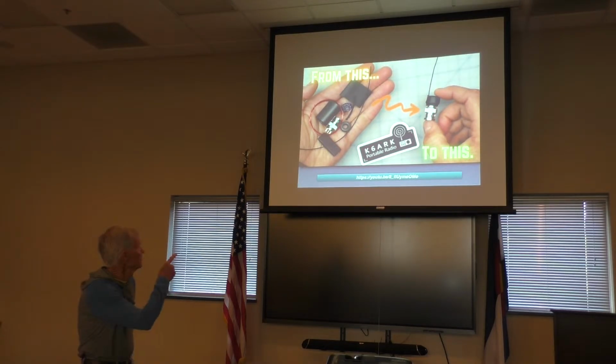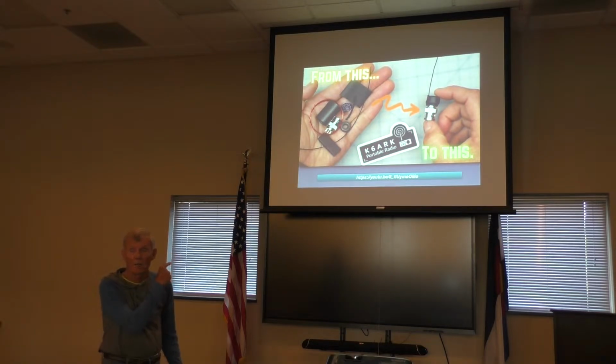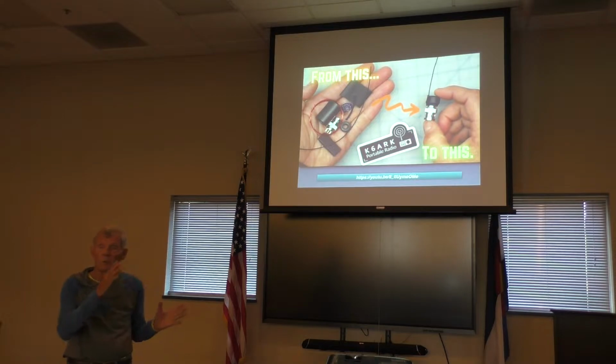Let me preface this by saying this is a QRP balun. But he does have some QRO baluns that are good up to about 100 watts.